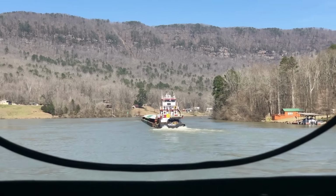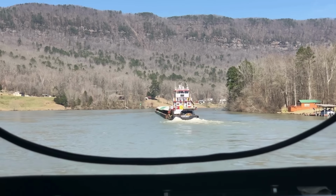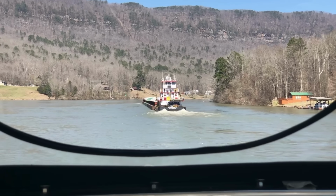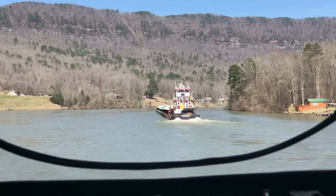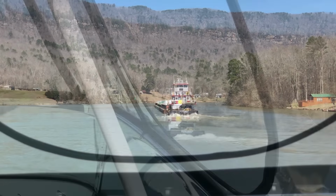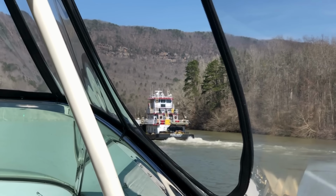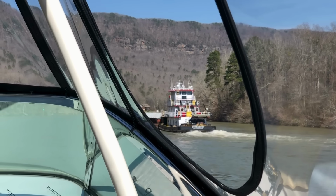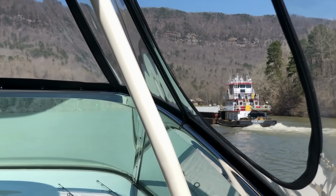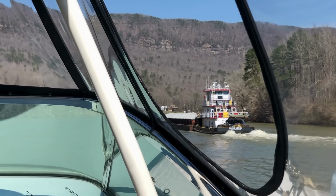This was one of our first experiences passing a tow on a narrower river with some twists and turns in it. This was on a fall trip where we had been looking at the fall color changes. We're headed up the Tennessee River back to Chattanooga, and you can see we were passing the Divine Mercy tow. Maureen usually does the radioing for us and gets the instructions on which side to pass on.